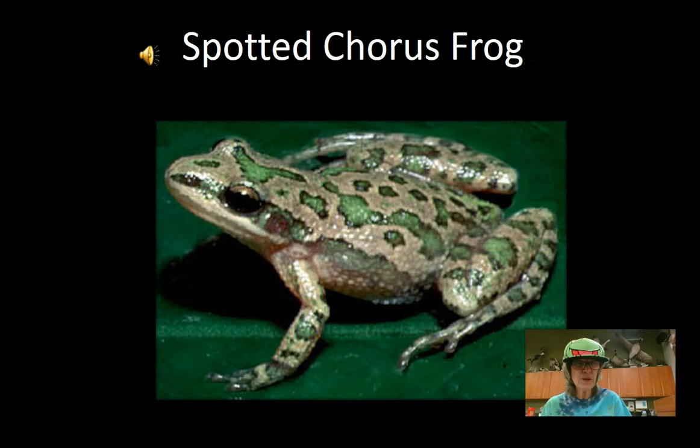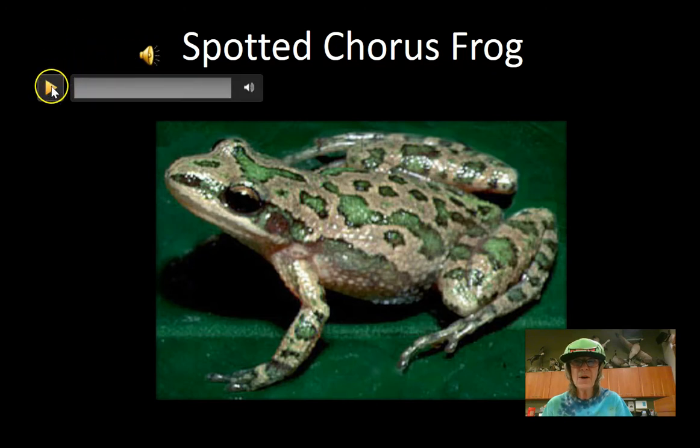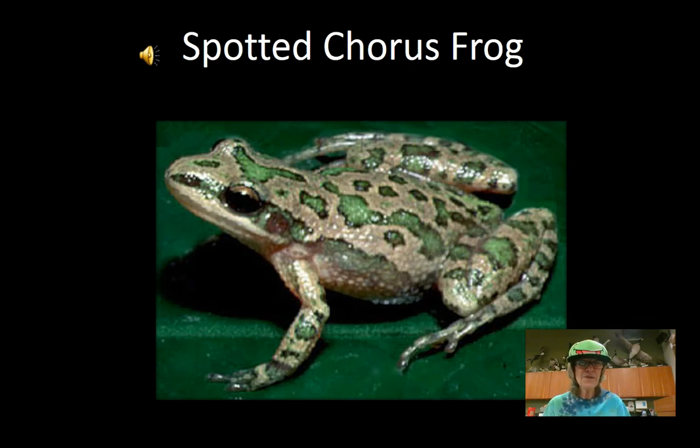Okay, this is spotted chorus frog. He's actually pretty rare. Such a pretty little frog, tree frog. This is his call. And you'll hear a whole bunch of them together. Everybody says, this is how a frog sounds for this one. I think they sound like little wind-up toys.